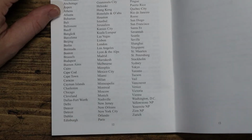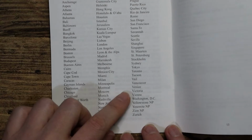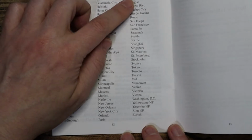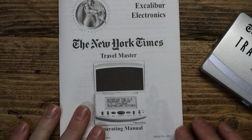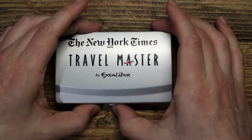Okay, I know that Dublin isn't in the UK, but you know it's in the right ballpark, isn't it? And then on the right hand side, we've got Sydney, Tokyo, Rome, Prague. So just cities, not actual countries or anything like that. So this thing has got a lot of text in it. Let's pop it open.